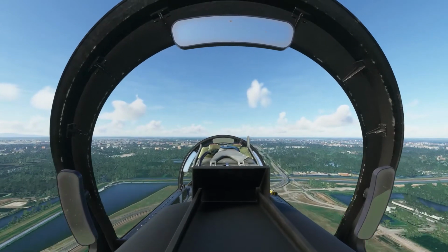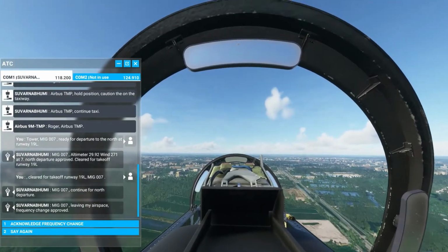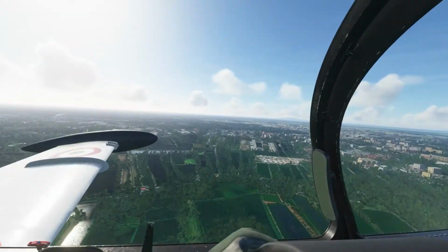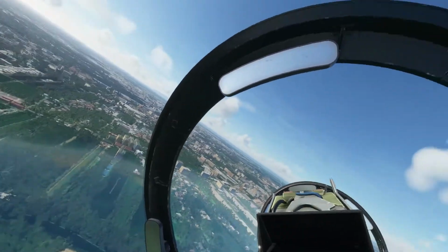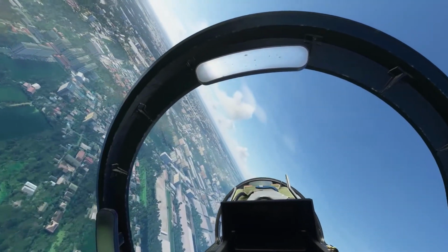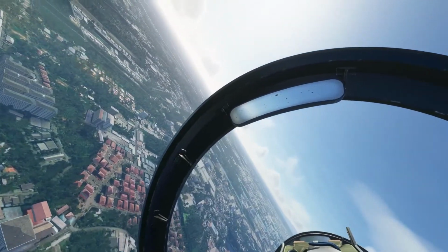6007 leaving my airspace, frequency change approved. Mike India Golf 1. So we're going to do a Tower Mix 007 frequency change. Left-hand turn to pick up our northerly track to the Institute of Technology.